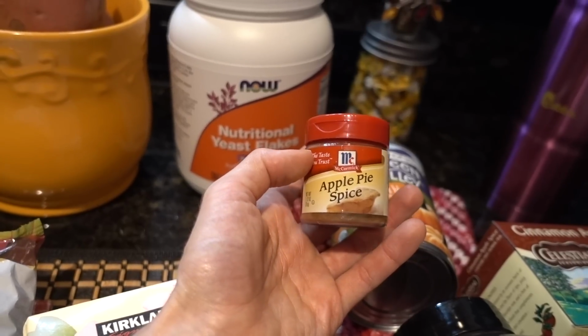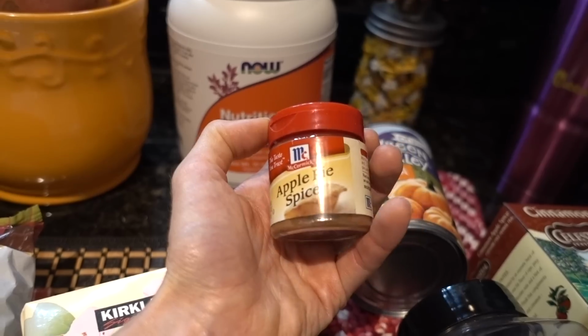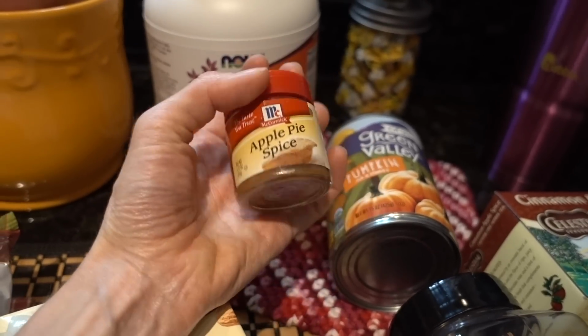I've also just been using this apple pie spice. Don't tell anybody, but I can't really tell the difference between apple pie spice and pumpkin spice. I just find they all sort of taste about the same. So I've been using that.